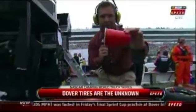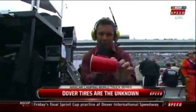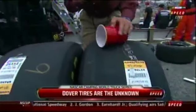What is stagger exactly? Look at my red Solo Cup. This being a left rear, this being the right rear. The taller this cup is, it helps that truck turn through the center of the corner. So Goodyear brought a harder compound tire for more durability, but less stagger, and it's really got these trucks gripping this racetrack very good, and at high speeds this weekend, Ray. We'll see what kind of effect this tire has on the victor.